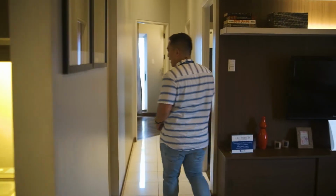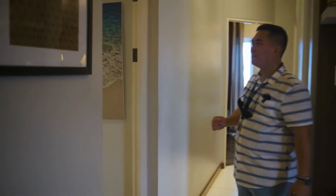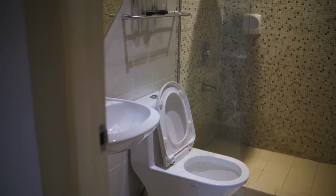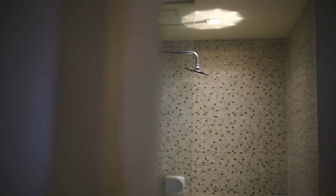On this side is our common toilet and bath. Ayan, so kapag dineliver sa atin ang unit, ang hindi lang kasama dyan will be the glass enclosure. Ayan, wala tayong glass enclosure. And the mirror, of course, hindi rin siya kasama dyan.